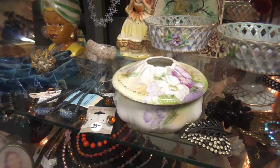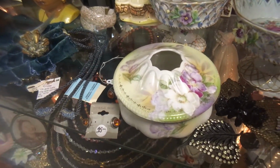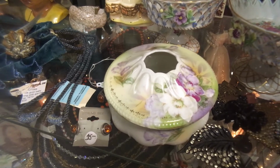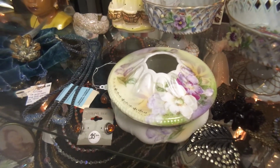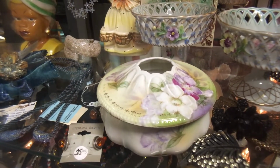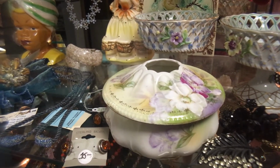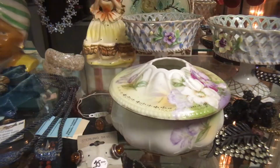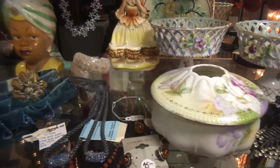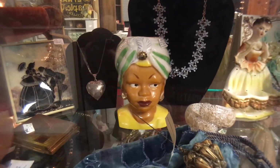This hair receiver is R.S. Prussia marked on the bottom. Hair receiver because it has a hole in the top. Why would you save hair? Well, 100 and some years ago, you didn't necessarily live in a place where you could get fiber fill, so you saved hair because you stuffed things with it, you wove it into jewelry as remembrances, there were lots of reasons people used hair, so they didn't just throw things away then. This piece is also hand-painted and should price around $65.